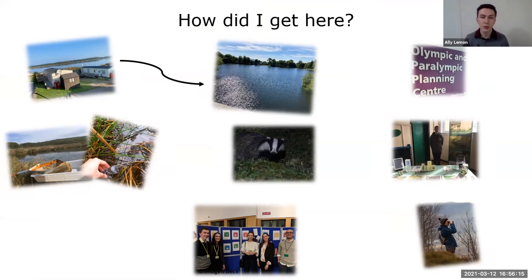So this led me on to go to Stirling University and study marine biology. And while I was at uni, I got involved with societies and clubs, gaining loads of different types of skills like events management, writing articles for student magazines and that sort of thing. I then decided that I wanted to get more involved with events, so I went on and volunteered at the Olympic Games. I got a job at the Commonwealth Games and the Ryder Cup as well.